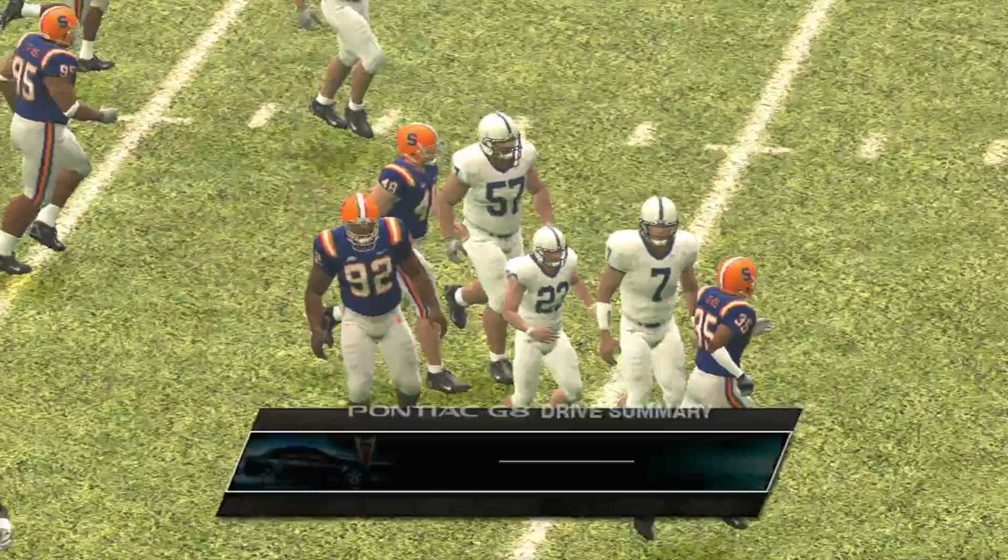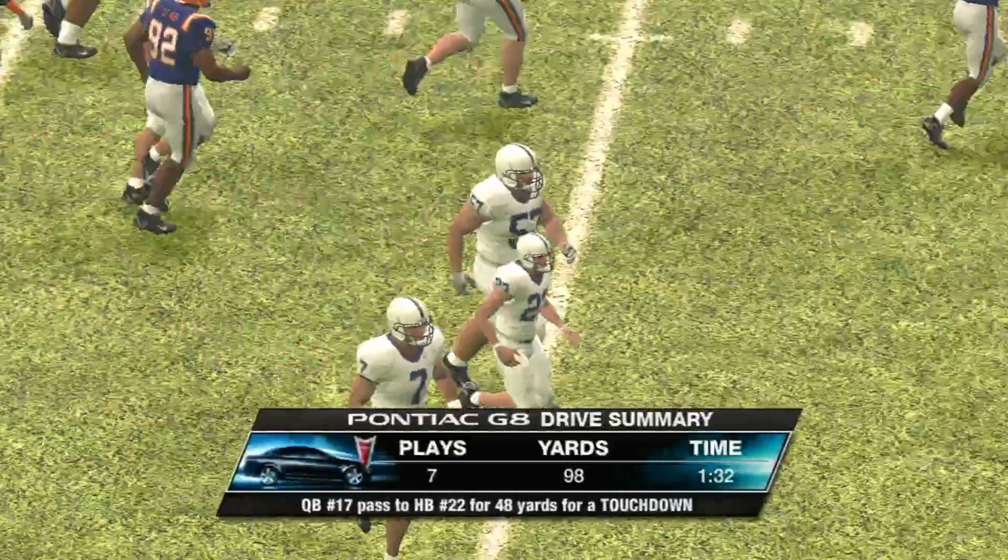And now we're going to take a look at the Pontiac drive summary.